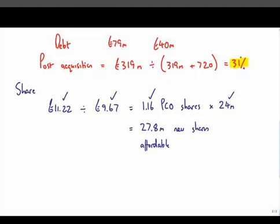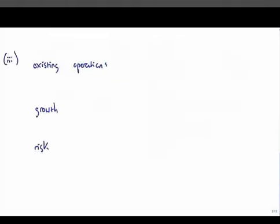Now let's move on to B part 3. Let's just plan an approach to this final bit of the question. The effect on existing operations. Well, we know that the company that we're buying also supplies our rivals, and there is the danger that our rivals will react adversely to this move and will stop using the distribution company that we're buying over time. So there's the danger that we damage the company that we're buying in the process of acquiring them.